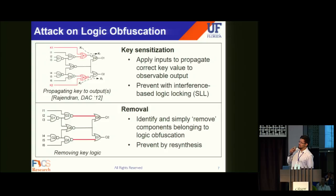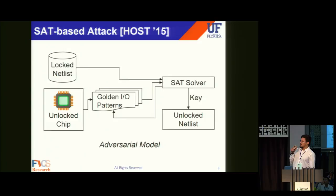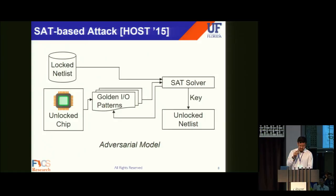The key inputs that drive your key logic are modeled as stuck at false, on the locked chip that the adversary has access to. You could assume that an unlocked chip was obtained through the open market, or the adversary got his hands on this chip through a previous iteration of the design. What the unlocked chip allows the adversary to do is get golden input-output patterns. By golden, I mean known good input-output responses which the attacker can collect. Now, using this side information as well as the locked netlist, the attacker formulates a SAT problem where he wants to use these observations and find a key that is consistent with them. Once you find the key and load the correct key values, your design is unlocked. So that's the adversarial model followed in those attacks.